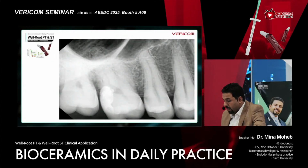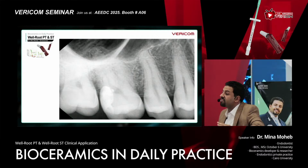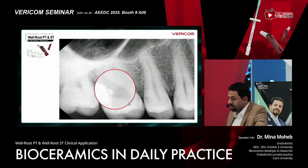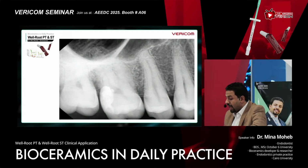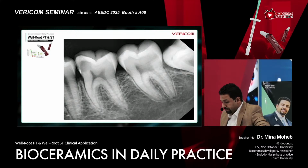Here is a 2-year recall. The tooth is completely asymptomatic, responds normally to cold test with no radiographic finding, and there is a barrier formed. This is a barrier that was formed beyond the capping material, the putty. By doing that, you have a successful vital pulp therapy case.